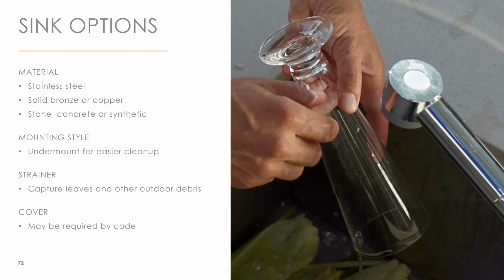A cover for the sink might be required by local codes. If you do a kitchen in Palo Alto, California, you have to cover the sink. You're not allowed to have rainwater mix with the wastewater lines of a home. So that's an important detail to be aware of. You just make a stainless steel cover that covers the sink and you're good to go.